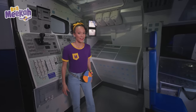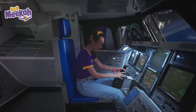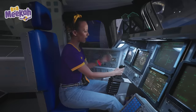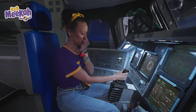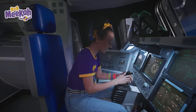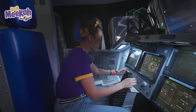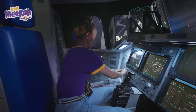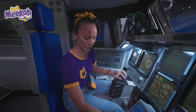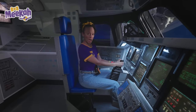Oh, I think I'm gonna sit down. Whoa! Okay, look at me. I'm Pilot Meekah. Pilot Meekah, getting ready to go on a mission. Let's go on this flight together. Ooh, I can press all of these buttons because it's just pretend. It's not real. So let me just get that ADI landing gear, get the nose in place, check the cabin, enable, vent, soul, 1, 2, 3, power on, power on, power on. Here we go!